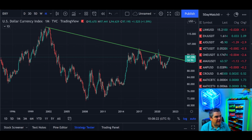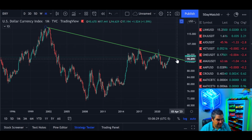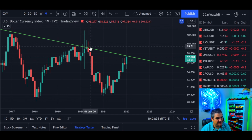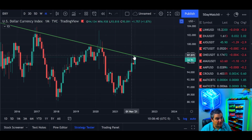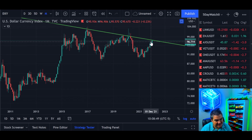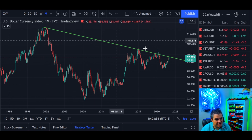All right, looking at the DXY on the monthly scale going back to 2001, been in a macro level downtrend here. So I'm showing you this because we're very close to a key level, right? Looking at that downtrend, for the past 21 years, we need to be holding this as resistance. Usually, your horizontal lines have a little bit more weight than your diagonal lines like this, but I'll give it the benefit of the doubt with a 21-year downtrend here.